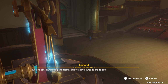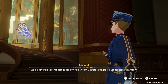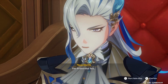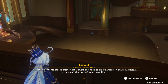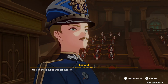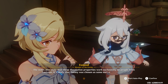We are still examining the items, but we have already made critical progress that we feel must be shared with everyone post-haste. We discovered several test tubes of fluid within Cowell's baggage, each labeled separately. The notebook in his backpack claims that these fluids are water from the Primordial Sea. The Primordial Sea? The note's contents also indicate that Cowell belonged to an organization that sells illegal drugs and that he had an accomplice. The notebook has many entries concerning safe usage of these fluids, in which the keyword dissolve appears many times. One of these tubes was labeled Opera Epiclese, along with yesterday's date. It is empty. The notes also state that these dissolution properties work exclusively on people from Fontaine.